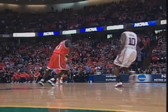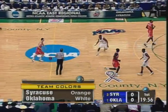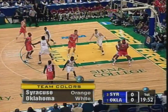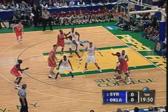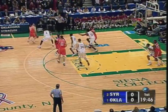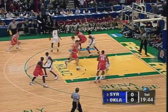And Syracuse controls the toss. What should we pay attention to early? Well, for Syracuse, certainly watch and see if they get Carmelo Anthony started down low, then extend his offensive game. For Oklahoma, they're going to have to rebound. That's going to be the key to their success.